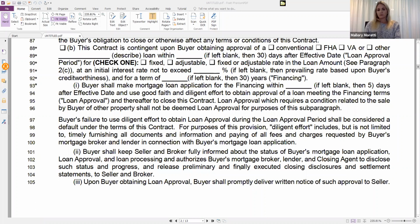Okay, so moving back to loan approval, I want to mention too that if a buyer does not use diligent effort in good faith, it's considered default. And if a buyer is ever considered in default under a contract, they are at risk for their deposit. So it is an important deadline in the contract that the buyer needs to continue to meet. And so I'm going to use 30 days just for our example here.